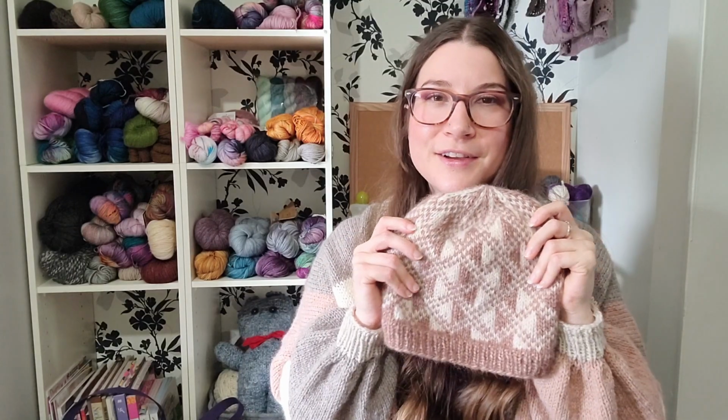Although I do have the Muscle Bra hat on my list of hats that I want to make, and I feel like that style of beanie, that style of toque, would do well without a pom-pom. But for stuff like this, I feel like the pom-pom just completes the look. But yeah, that's it for my finished objects. So now we'll go into works in progress.